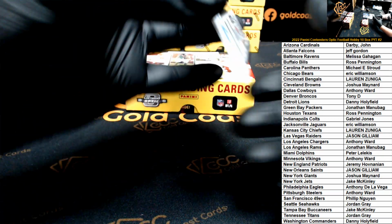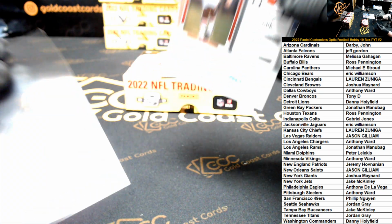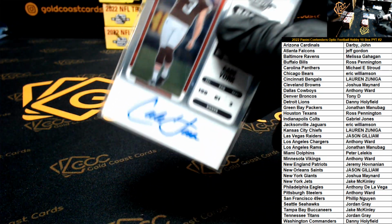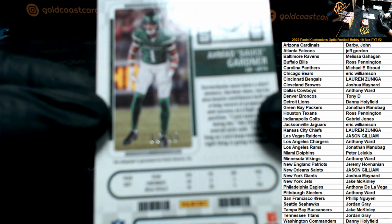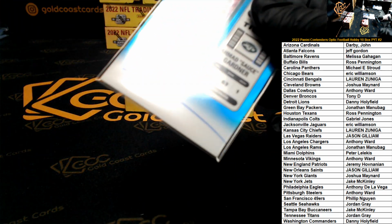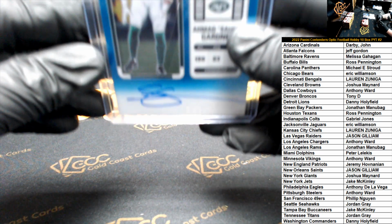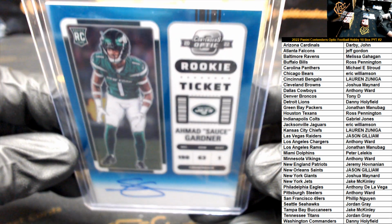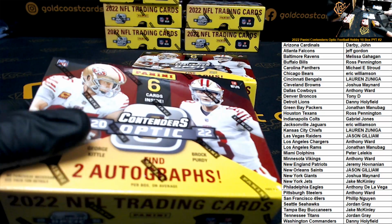First up, we have a base auto of Cade York for the Browns. Once again, Browns on the fill going out to Josh. All right, next up for the Jets, Sauce Gardner to 99. 85 of 99, Sauce Gardner. Jets going out to Jake. There you go, Jake. Let's take a look at this auto. There you go. Box number 5.